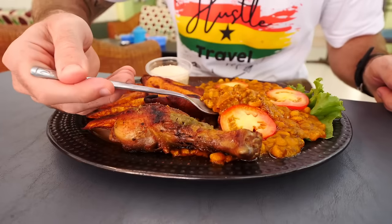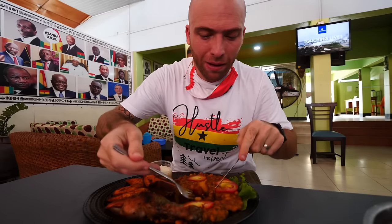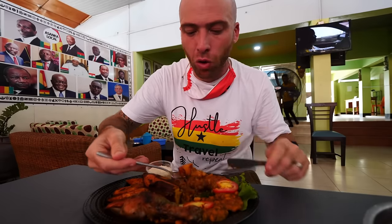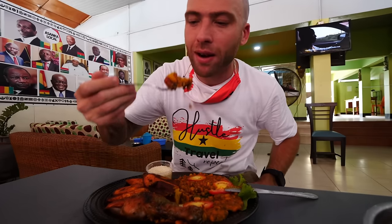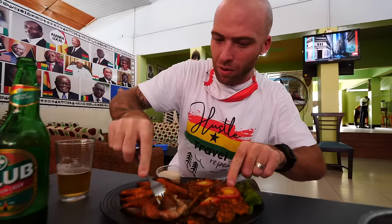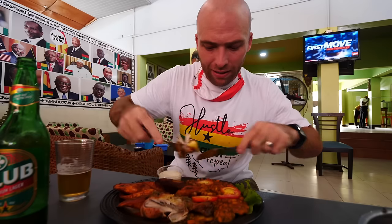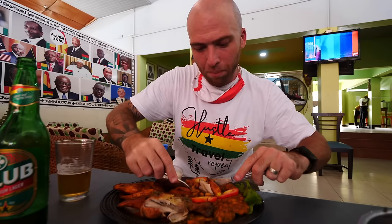Got it. Look at these beans. Oh, so tasty. Best thing to do is to pair it with some of the plantain, right? So this actually is like a maduro. We call it maduro, right? Sweet plantain. So you just mix everything, right? Sort of how it works here? Yeah. Beans, plantain, like that, one big bite.